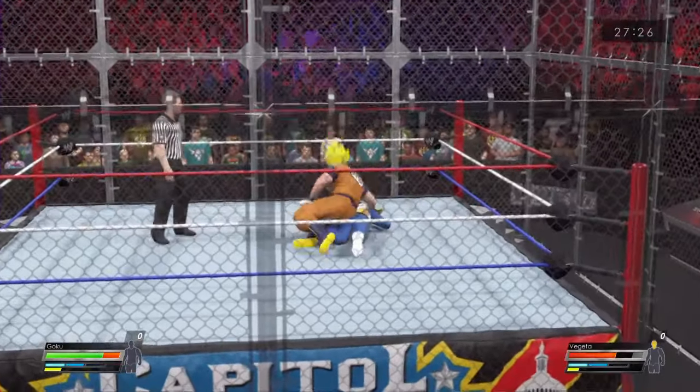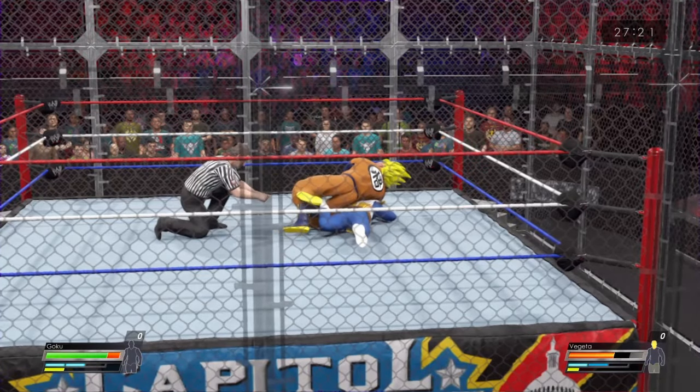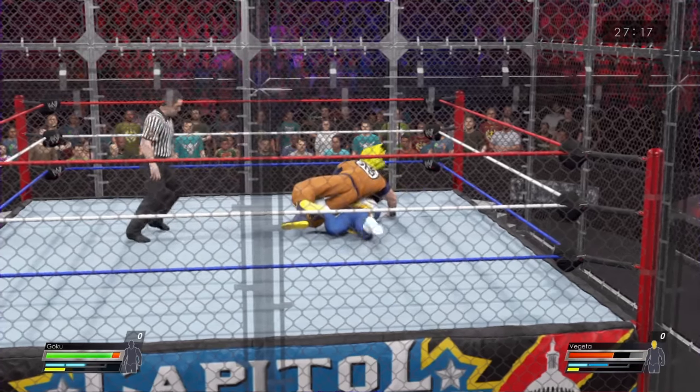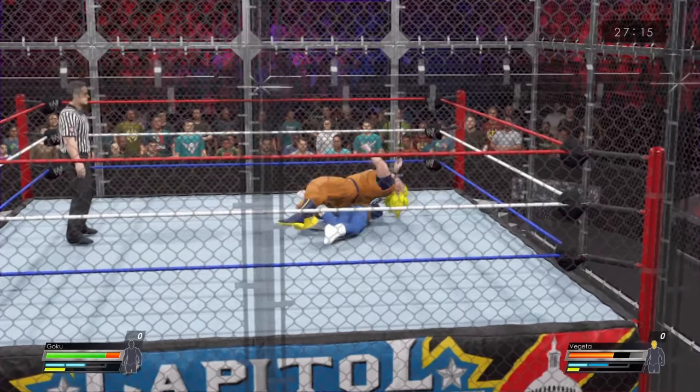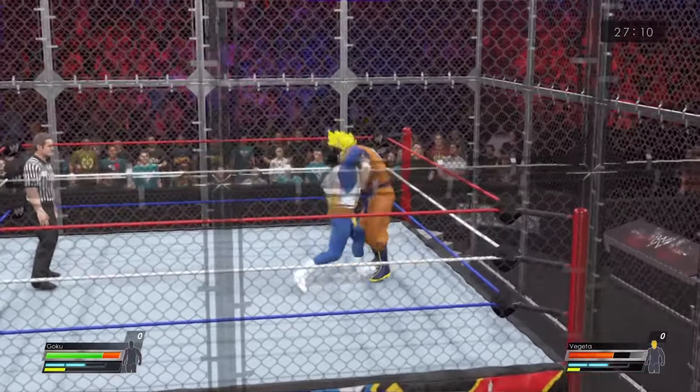Oh, hold on. Is he thinking of the submission here? It is locked in. STF applied. This one could be over. Oh, is he gonna? This has gotta be it. No, maybe not. Fighting out. Multiple elbows. Escaping the STF.